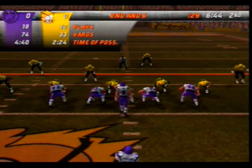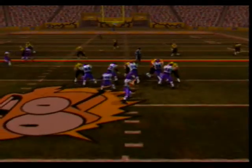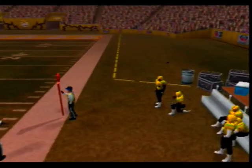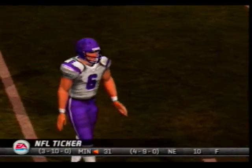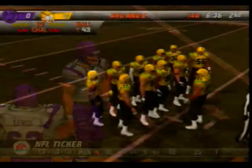Watch the foot. Squad, hold the look. Let's go. With the throw, incomplete pass. He fires the pass, but it's overthrown. I don't think that guy could hit the water if he fell out of the boat.